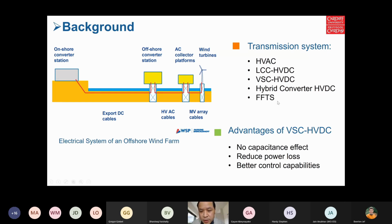Fractional frequency transmission, that's what Giovanna has been doing or has done. Although according to her study and comparison, this doesn't show much benefit, I mean overall economic and technical benefits. I suppose because if we use the fractional frequency, we need the converter anyway, and then it's still AC. So the converter already increases the cost, and then we use AC and lose some benefits of the DC.